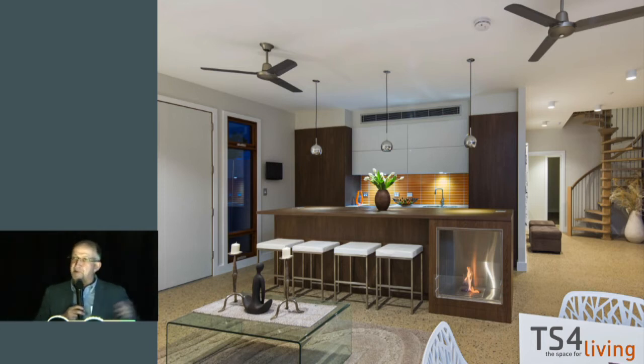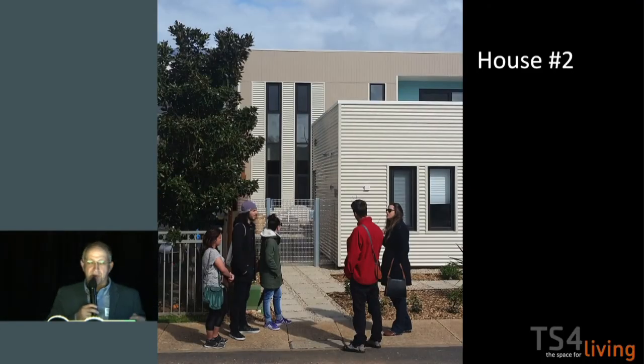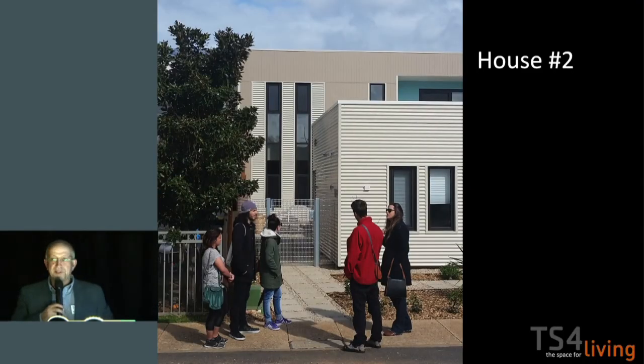Okay, house 2. I'll move on to that one. I've only just finished that, so it's fresh in my memory. That was completed only about 2 months ago, and the clients have been in there now for about that time. The first thing they said was, gosh, it's warm in this house. Then it's quiet in this house.